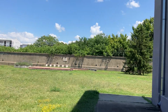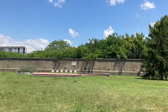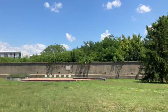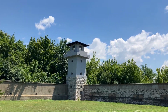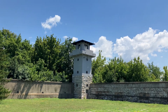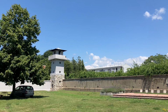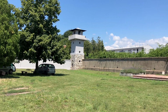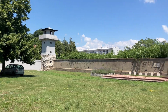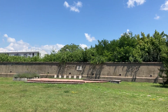Very eerie. I think this is the original wall after they had the escape, because the shooting towers look fairly new to me. I don't know. Looks like maybe they restructured them. Just to give you an idea of where these towers were, and how tall the structures were. It must be in honor of the people that lost their lives here.